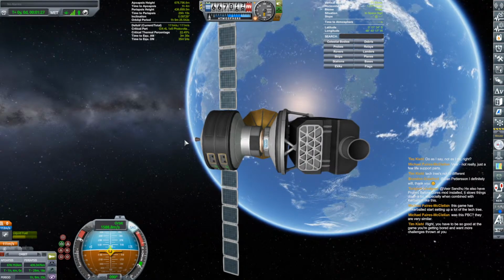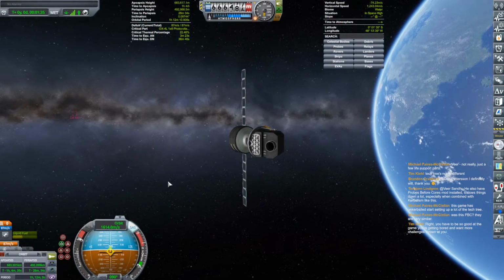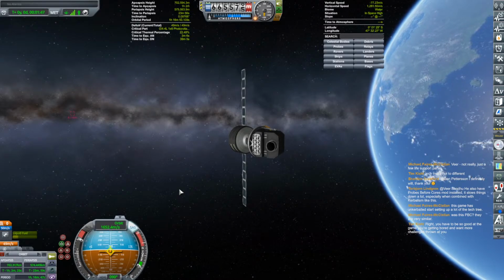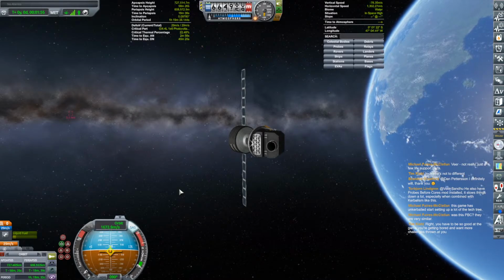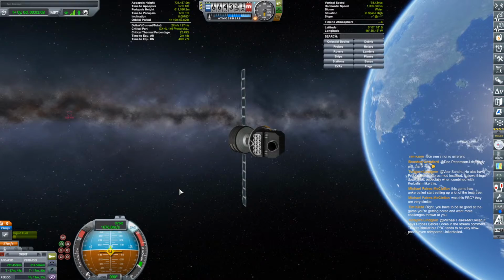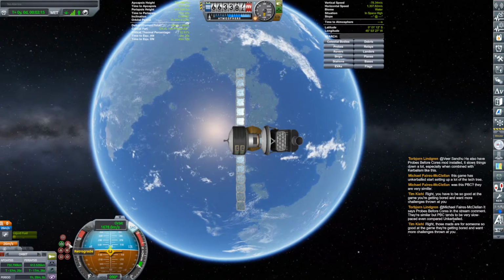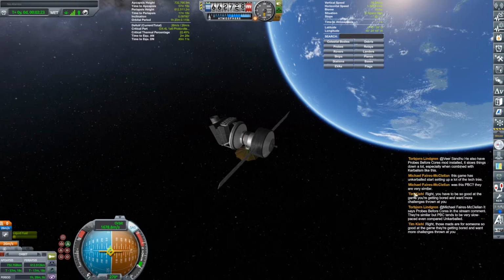Not a lot of thrust on this little engine. Yikes. Okay, reduce throttle. I'm going to even perfectify this just a little bit more by turning that throttle way down, swinging this around to retrograde. I went 0.2 of a second over, so we're just going to back off a little bit. There we go. That's beautiful.